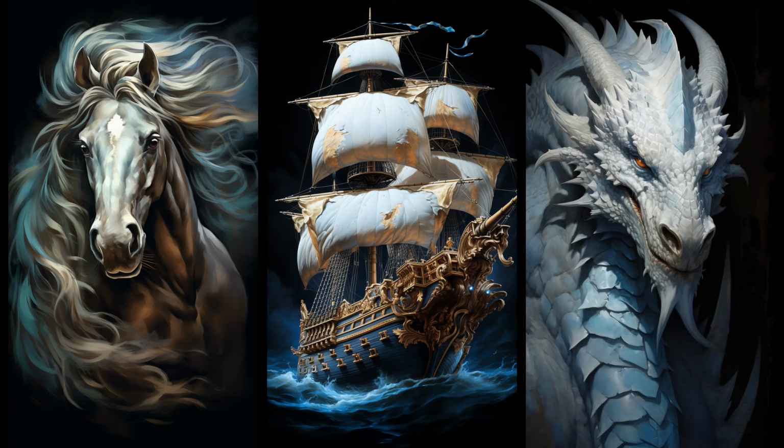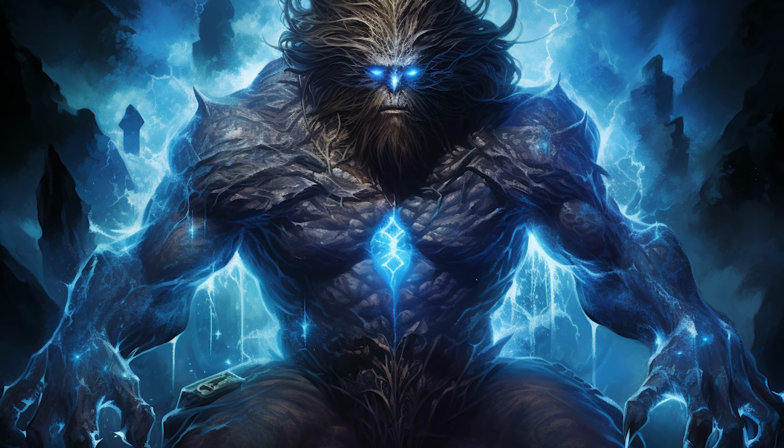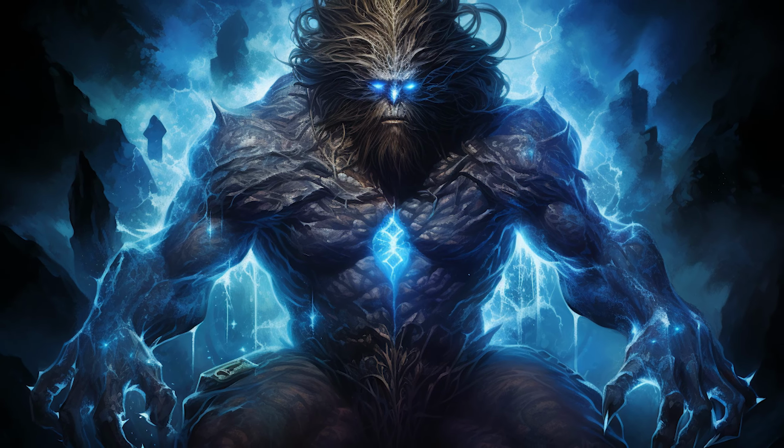In a realm where magic and wonder reign, why do we limit ourselves to horses, ships, and stereotypical dragons for travel? Today we'll explore path weaving, my unique step-by-step process for designing fantasy transportation modes. After a bit of theory, we'll then delve deep into a detailed example showcasing the crystal crawlers.